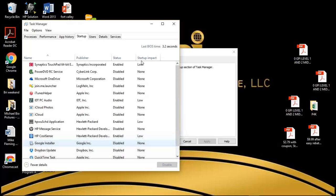And here's the trick to this: once you're in here, if it's something that you have never heard of before, then some program installed it. And disabling it here does not remove it from your computer. It does not remove it. What it does is it just turns it off. And these are things that are actually running in the background of your computer simultaneously.